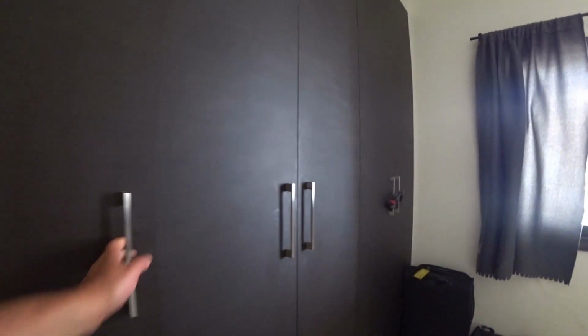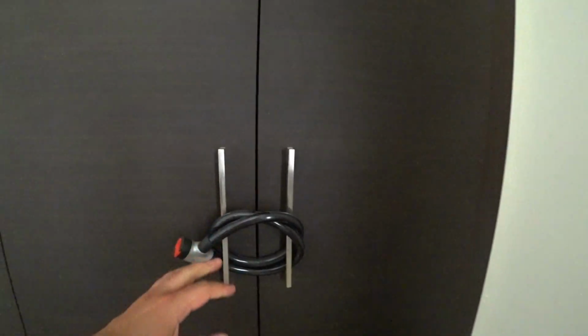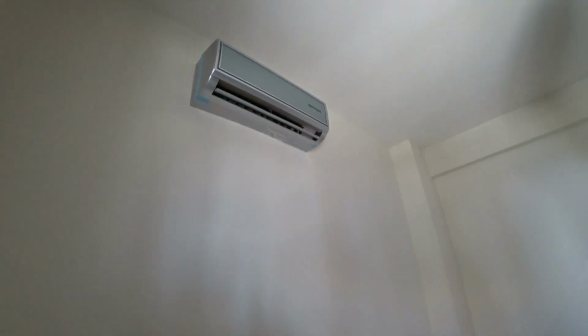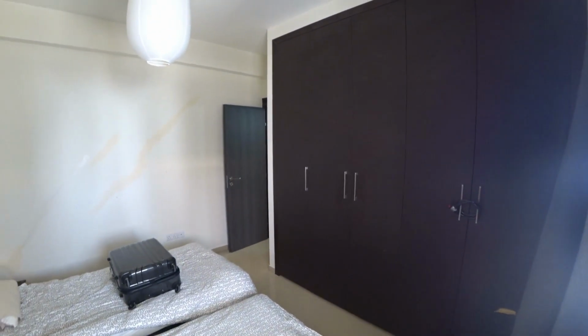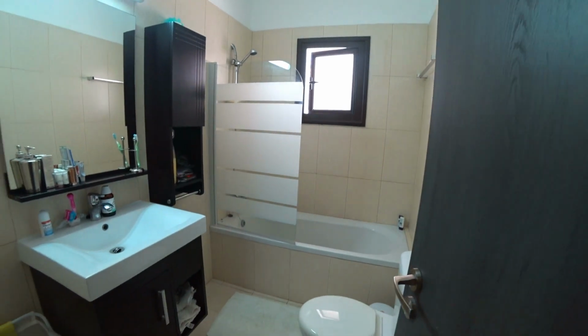Okay, we have the closet here. Big ones, the only thing, this one is locked, I assume. The owner left some stuff inside. Yeah, windows, we didn't manage to open the windows. I don't know how, but doesn't matter anyway. We have AC. There is some kind of crack in the wall. Bathroom, just a normal bathroom.